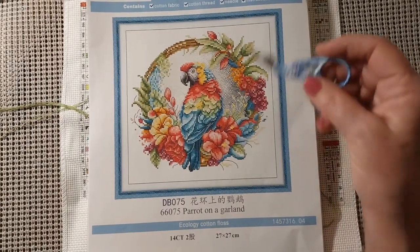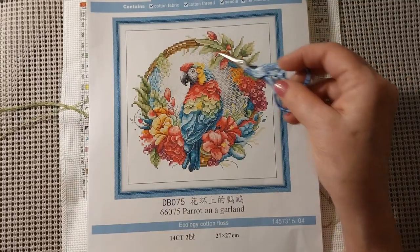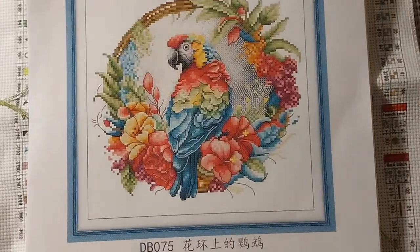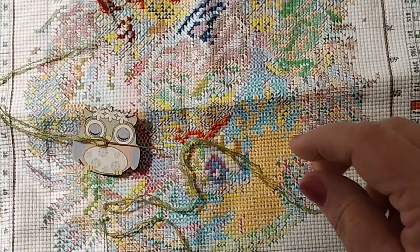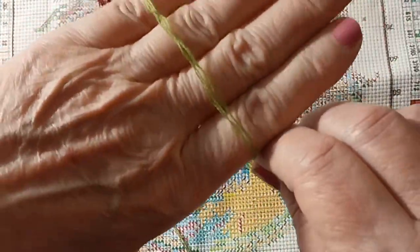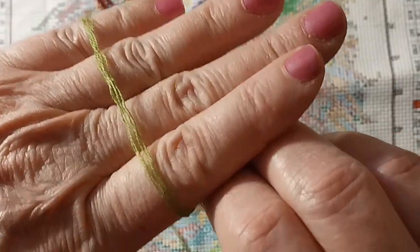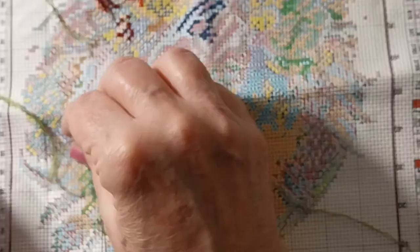So today we're going to be working on this parrot. And I'm going to be working up here in this greenery, and the color is 470. Get you in so you can see what's going on. And I have my little owl today. Closest thing I have to a bird. Not sure if I have any other birds anywhere. But yeah, so this is the green. So let's just get started.